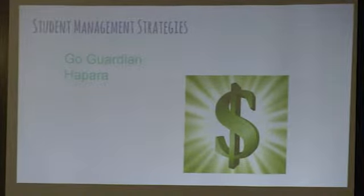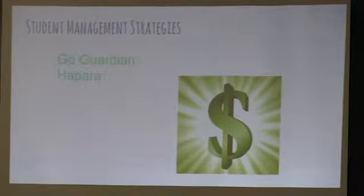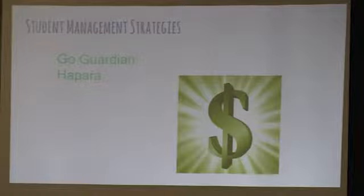There's a couple that I know are familiar, probably some of you may already have them. One of them is GoGuardian and one of them is Hapara. I'm not familiar with Hapara. GoGuardian we have purchased, I think through the IEC it was like $5.50 a license. I might be off a little bit on that, but I believe it was $5.50 for each user, for each device. So we have 500 and some Chromebooks, so we had to buy a license for each one of those.